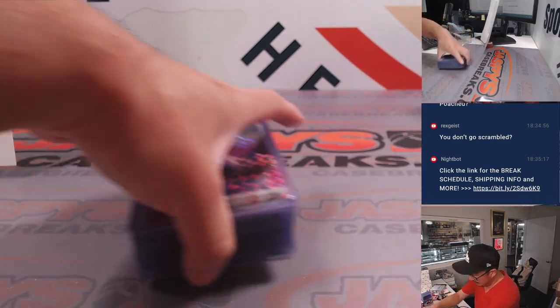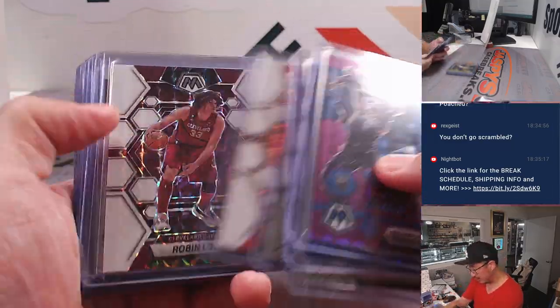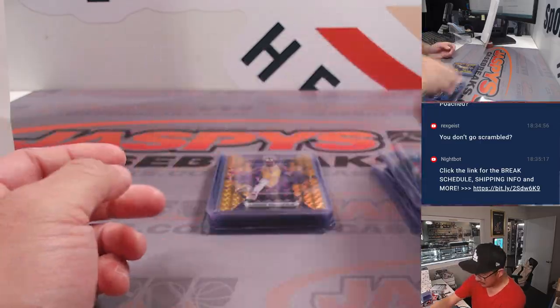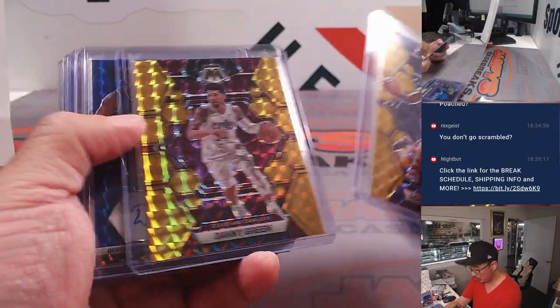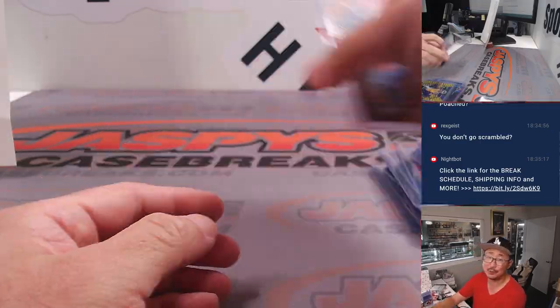There you go, ladies and gentlemen. Nice little break. Second half in the store. Some nice autos, some nice cards, some nice parallels. Love to see it. Some gold for the purple and gold. I like that. And the Paolo Banchero stained glass, also nice.